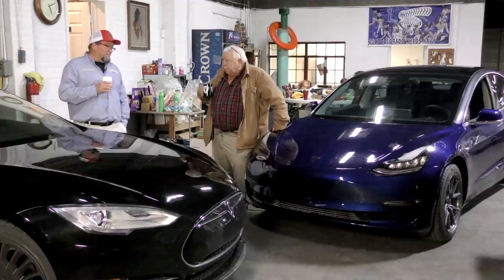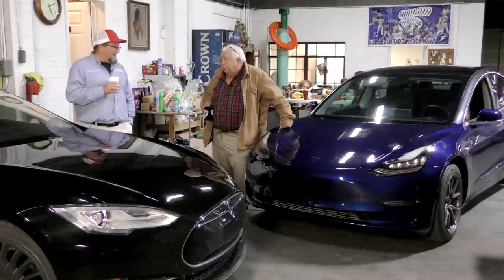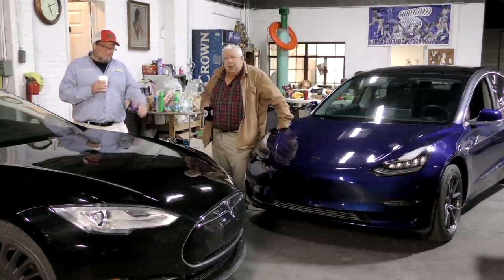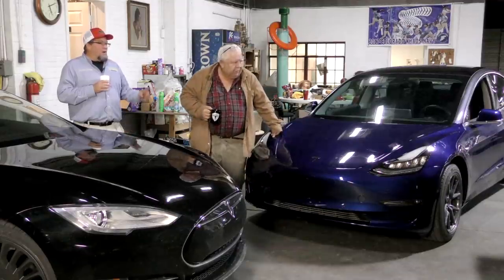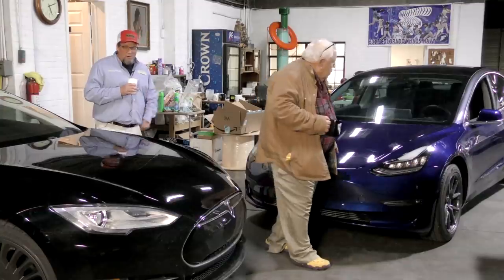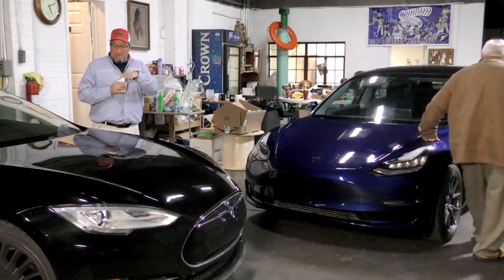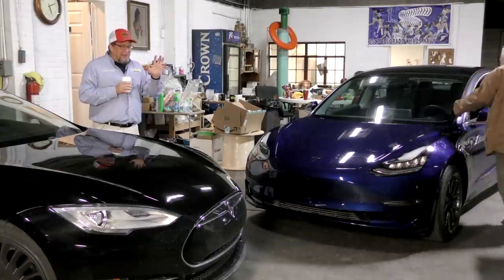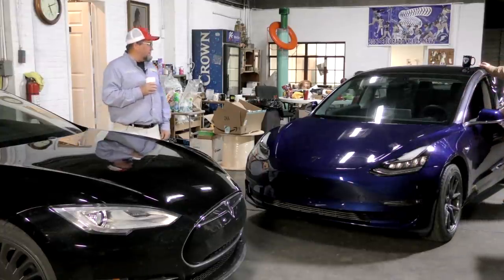Well, it's going to be... We did manage to put one of our OBD2 adapters in here. I saw that. And hook it up with our tablet. I don't know if that thing's still around and on or what. That would be another point I would make. After being in the 3 and being in the S, I still like the speedometer right in the center of the steering wheel.